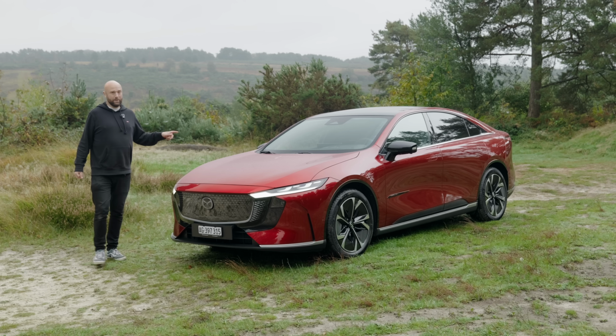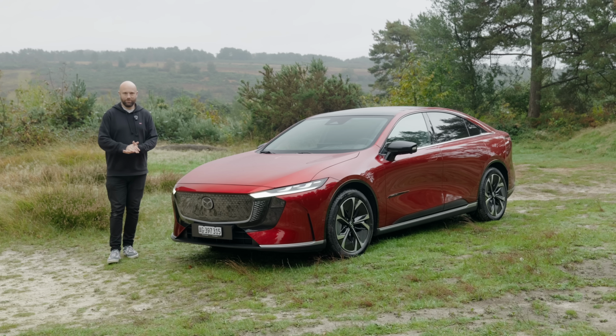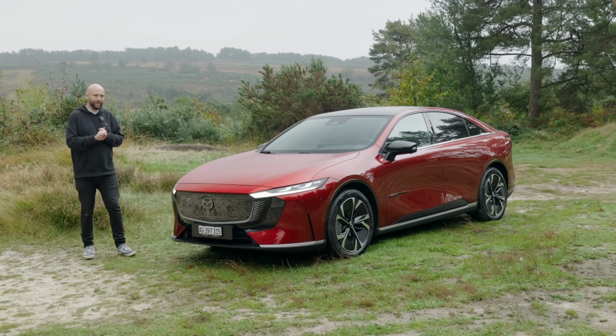It is pretty big. It's 4.9 meters long, so it's only that much shorter than Mazda's big CX-80 7-seat SUV, and it's quite a bit longer than the old Mazda 3, which got killed off 2 or 3 years ago. But yeah, I don't mind the way it looks, but it's got some interesting stuff on the EV side which we need to talk about.